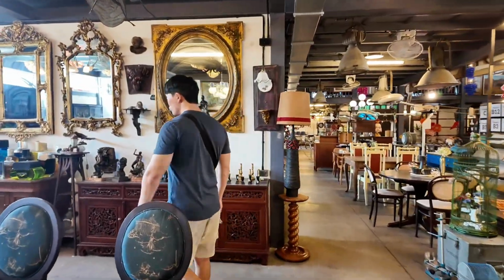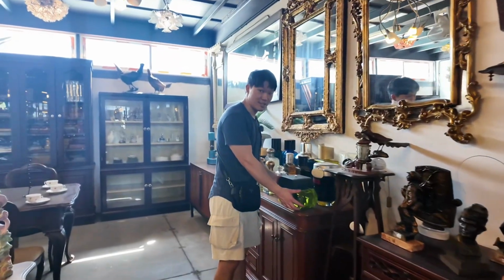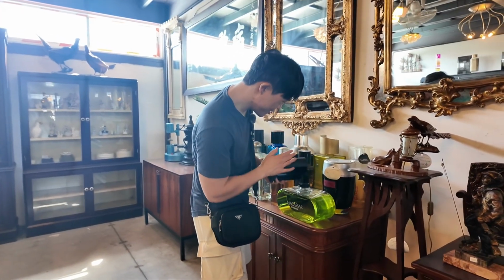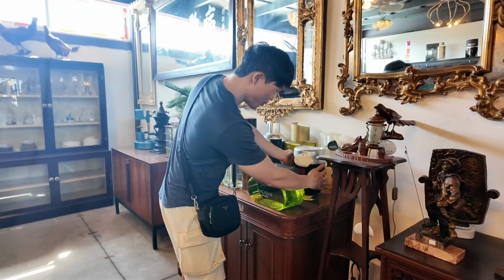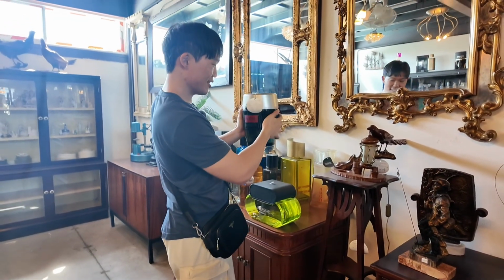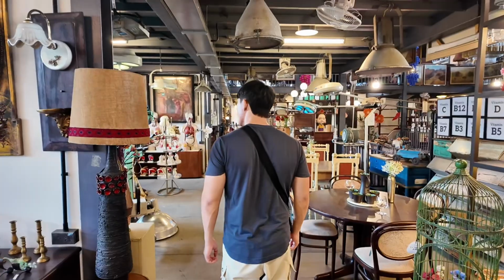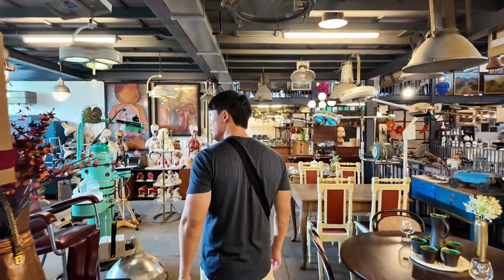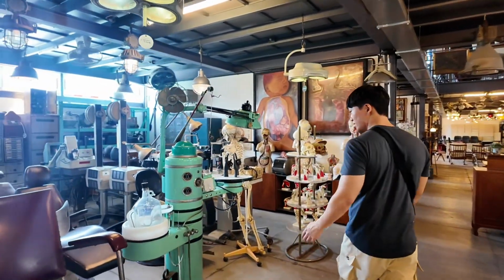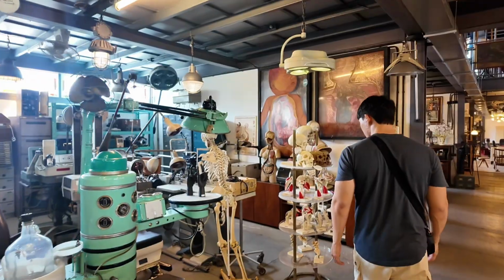Wow, they've got some huge perfume bottles. I think we need to get some perfume, right? It's very big. Oh wow, this is Hugo Boss. Hugo Boss Energize. Yeah. Where's that Chanel blue? Wow. Seriously, this place is just so unexpected. This must be from all the older schools and universities.